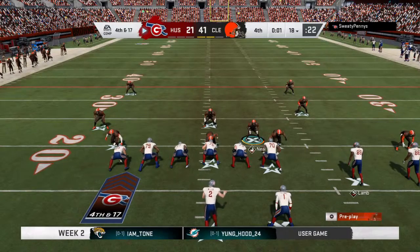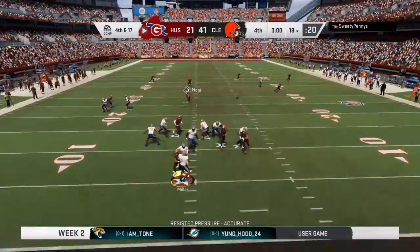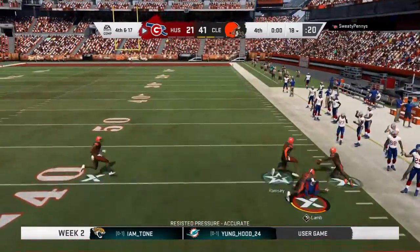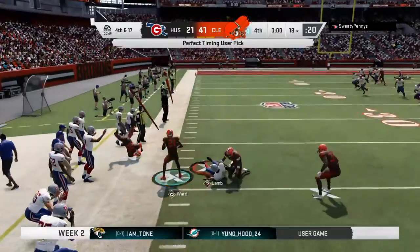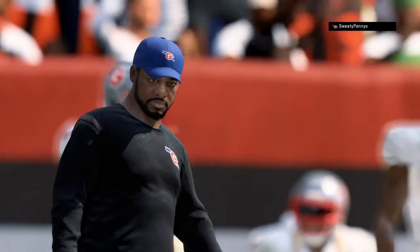Watch the screen. Lead them. One final shot. They'll look to throw. But his pass is intercepted for the 4th time today. Picked up by Denzel Ward. Well, Charles, it's one thing to win.